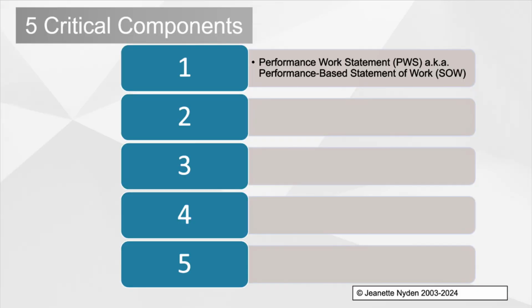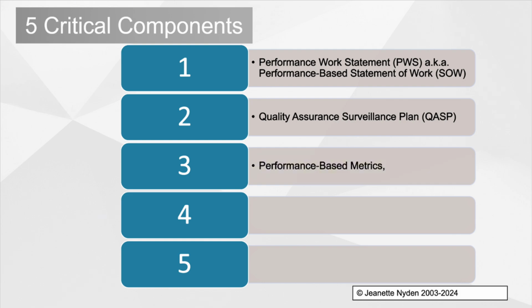Performance-based contracts are a class of agreements where payment for goods and services is contingent on the supplier achieving clearly outlined performance goals or desired outcomes. Typically, performance-based contracts contain the five following critical components: one, a performance work statement or a performance-based statement of work; two, a quality assurance surveillance plan; three, performance-based metrics; four, contractual incentives or disincentives; and five, the right type of pricing model.